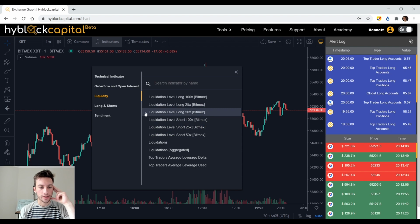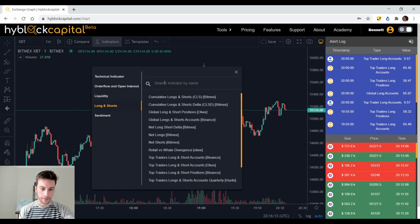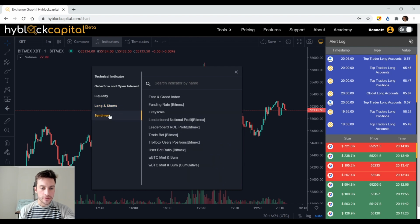Oh, not trying to click that. Long and short data from every single exchange that has it. I mean, all in one place, you can get anything really you want at this point. Like literally everything. One of my favorites, I'm just going to show. Where's the average leverage used? Sentiment. Oh, okay, here it is. You can see how much people are making on BitMEX, even though BitMEX isn't really as popular anymore.